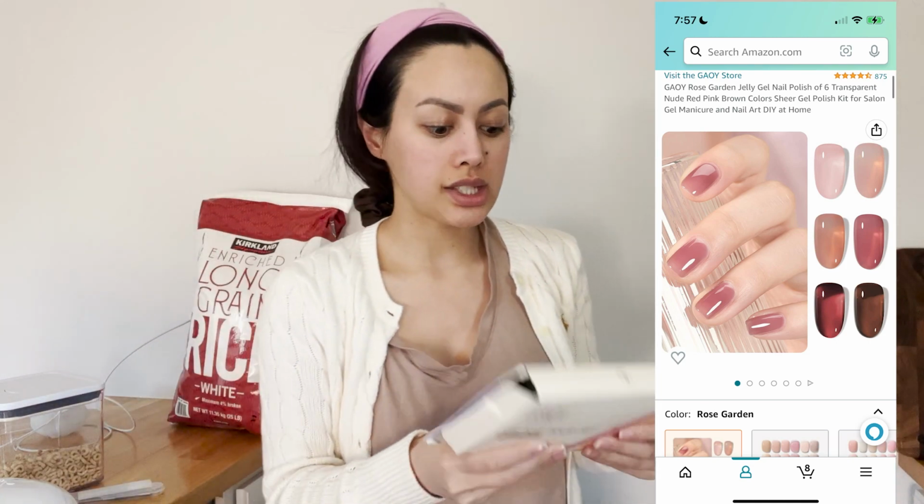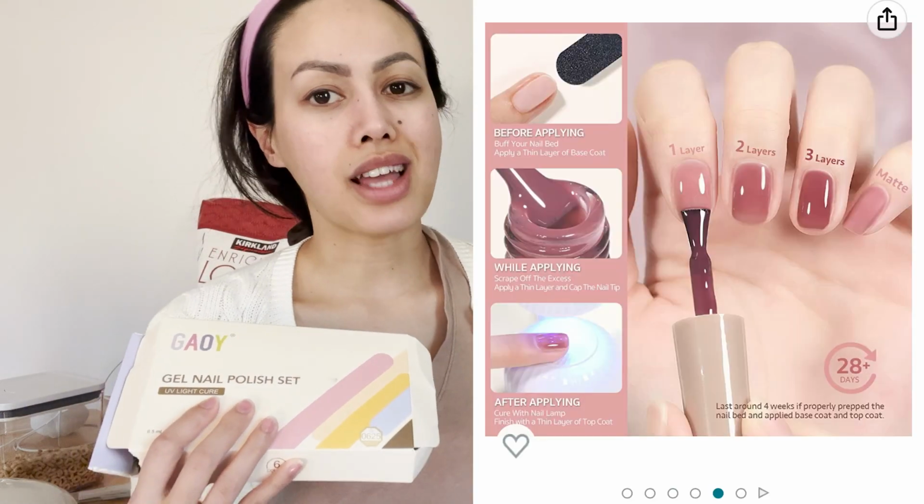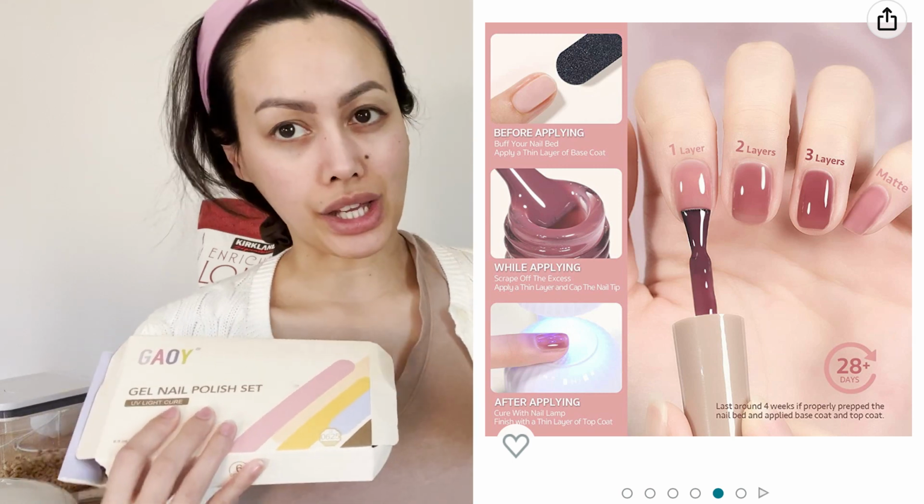So this is the rosy set. So it has really, really light burgundies, and one coat is very, very clear, and then the next 2 or 3 coats add a bit more pigment. However, I like to do 1 coat. I probably have really oily nails, so it doesn't suck in all the product to have it stay a bit longer. It slips off, and that's what happens to me.